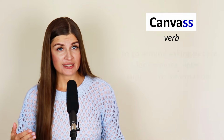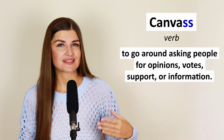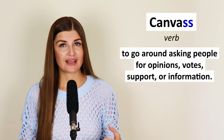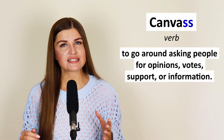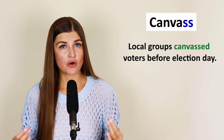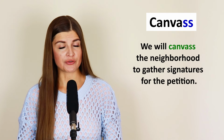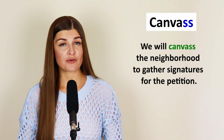To canvass means to go around asking people for opinions, votes, support, or information. It's often used in politics and fundraising. Local groups canvassed voters before election day. We will canvass the neighborhood to gather signatures for the petition.